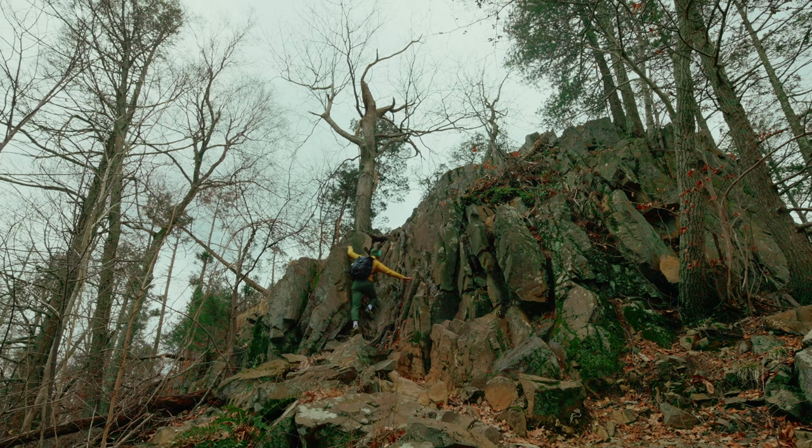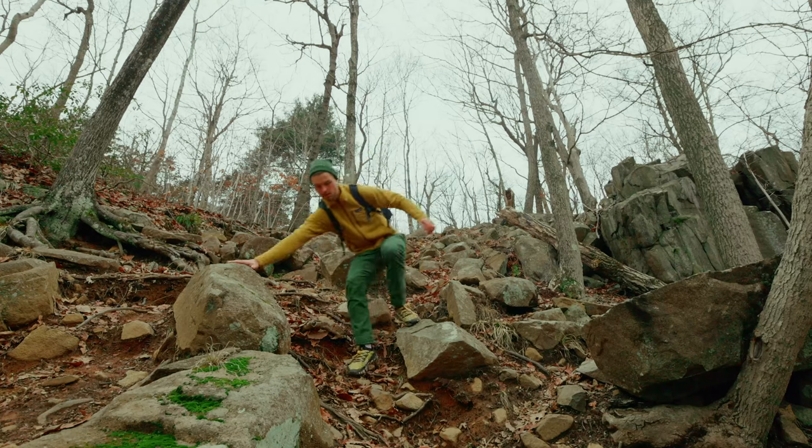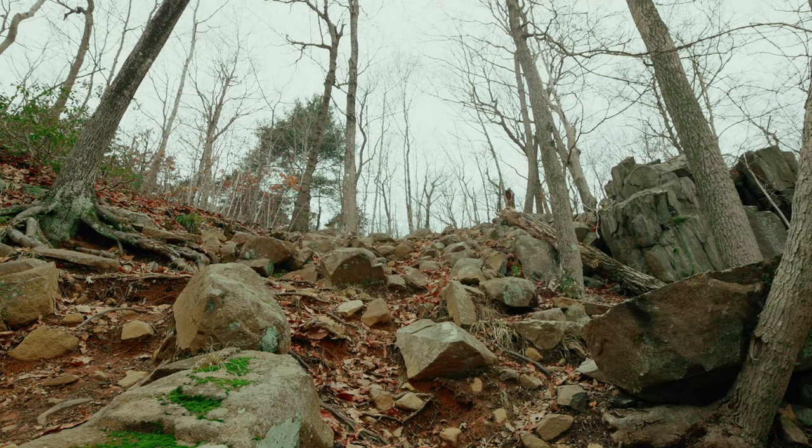As you saw in the actual hiking part of the video, there was a lot of rock scrambling, a lot of climbing, and so if there's ice on that, it would be very difficult. I did actually wait a couple days to do this hike because there was ice. So just keep that in mind if you are planning to do this.